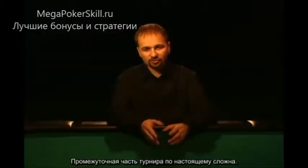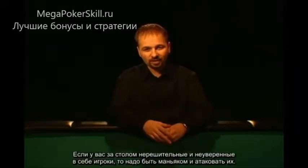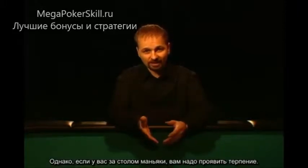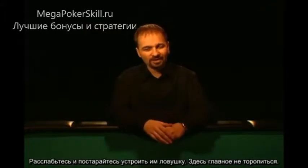The middle stages of a tournament are really tough. Your strategy depends on your table composition. If you're at a table with a bunch of weak and timid players, well then you be a maniac and start attacking them. However, if there's already a bunch of maniacs at your table, well then you need to be patient, sit back, and look to trap them. It's all about ebb and flow.